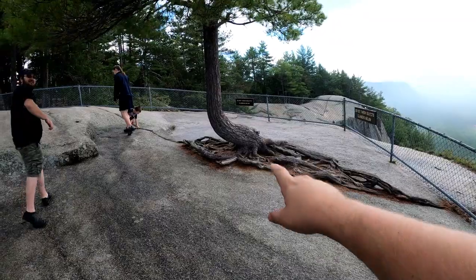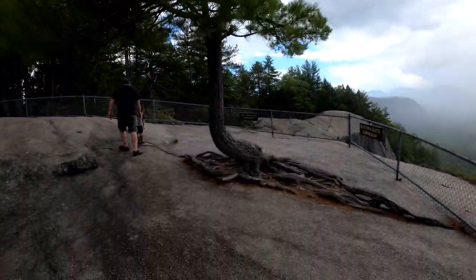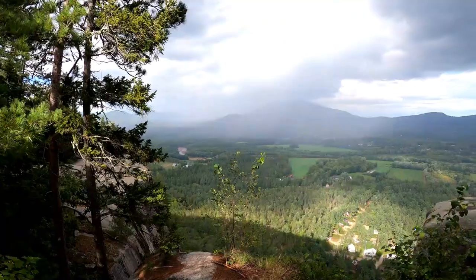Check out this tree right here that's growing up right on top of the rock. It's crazy how they do that.